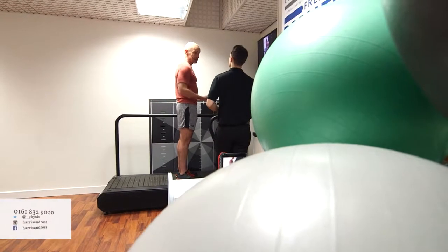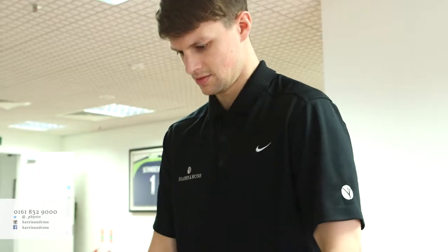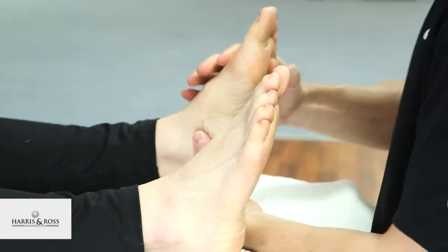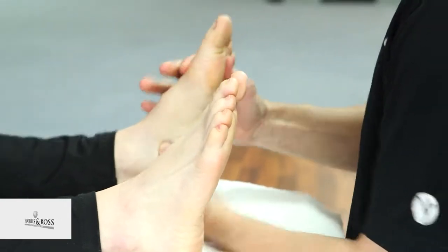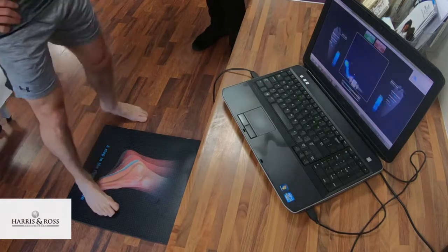We have a really good integrated service here, so we've been able to get people walking when they didn't think it was possible, and something so simple as that can change someone's life. Essentially, we call it a biomechanical assessment, and I'm looking top to toe to see if I can find any asymmetries in movement, in posture, in range of movement in the joints, in muscular strength, to see if we can correct it in some way.